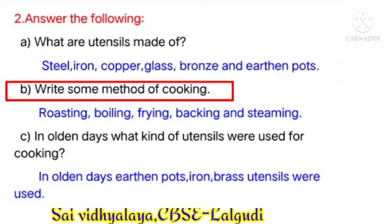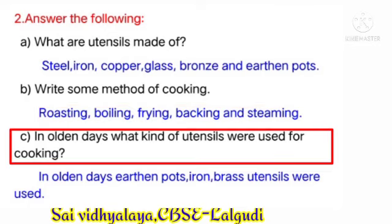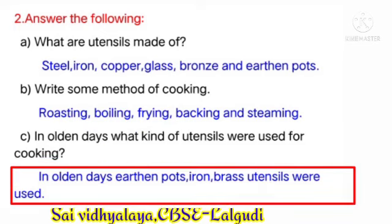B question, write some methods of cooking. Roasting, boiling, frying, baking and steaming. C question, in olden days, what kind of utensils were used for cooking? Answer is, in olden days, earthen pots, iron, brass and utensils were used.